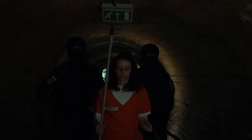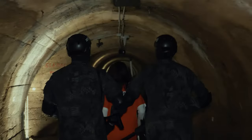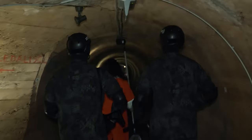Item number, SCP-173. Object class, Euclid. Special containment procedures. Item SCP-173 is to be kept in a locked container at all times.